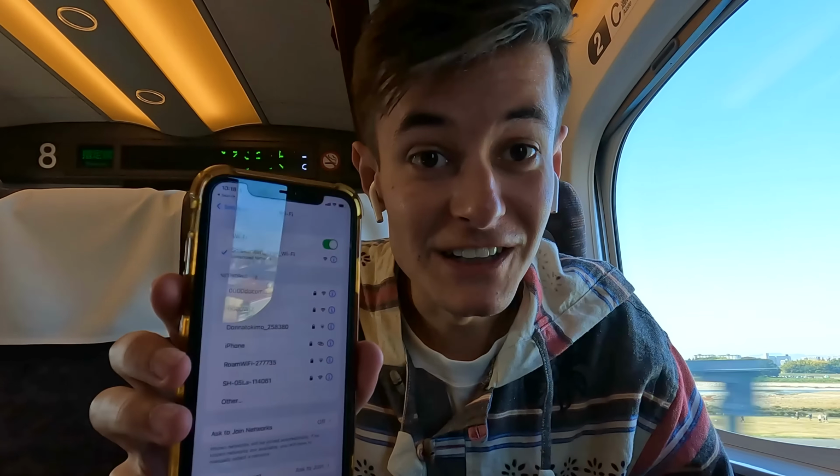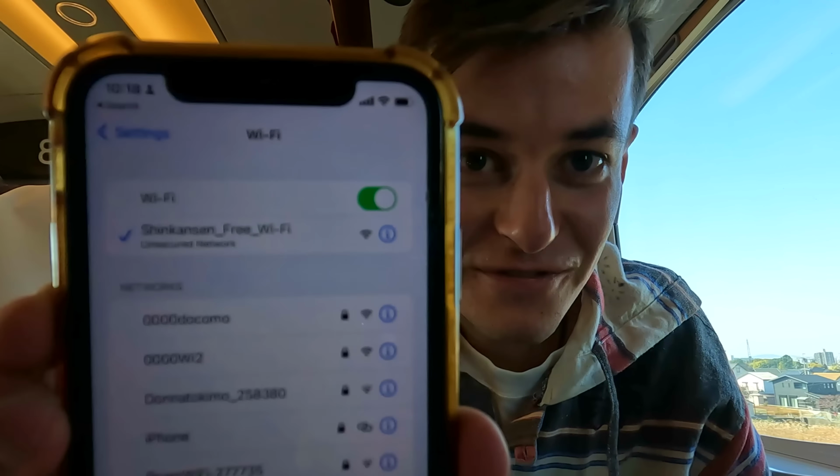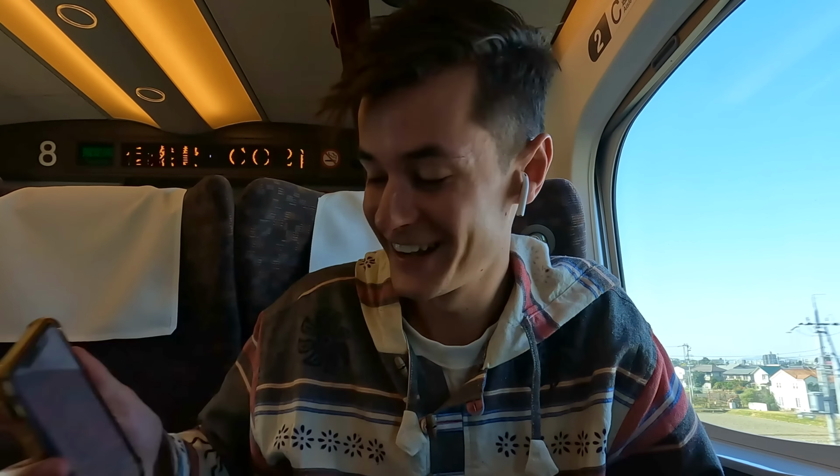So another thing I love about this train is the free Wi-Fi. Whenever you get strong, fast, free Wi-Fi, can't complain. So I'm gonna dig into some work now and do some editing, so let's go.